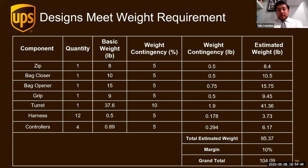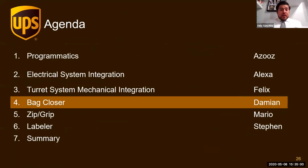So using that 10% margin and adding it to the 95 pounds, we got a grand total of 104.9 pounds, which shows that the system meets the weight requirement. Next slide. And now I'll be passing it on to Damien.